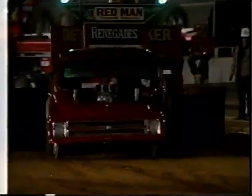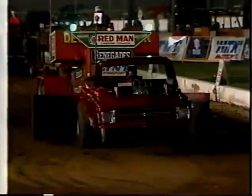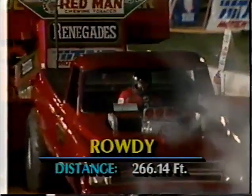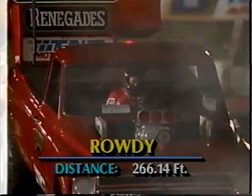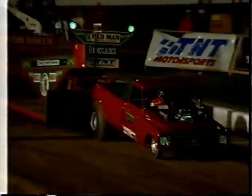He's got a lot of horsepower. Front end's a little heavy. Right there, it's starting to come up just a little bit. It might do pretty good, Stan. He's got a long way to go. He's still going. It's a real good run. He needed to beat 269. No, he's only at 266.14 feet. A little short. Let's see if we can see what happened.